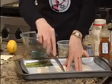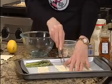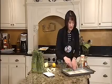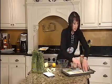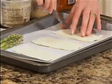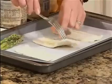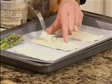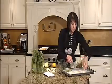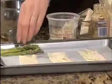I want to create a little well inside of this puff pastry. I'm just scoring it about 1/2 inch all the way around, and we'll do that with all three. What this does is create a little bed for the asparagus. We need to prick this with a fork so that the center part does not puff up. We only want the sides to puff and not the center. Okay, so we'll sprinkle some Parmesan cheese.